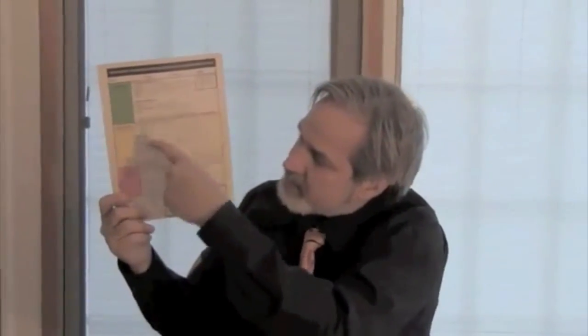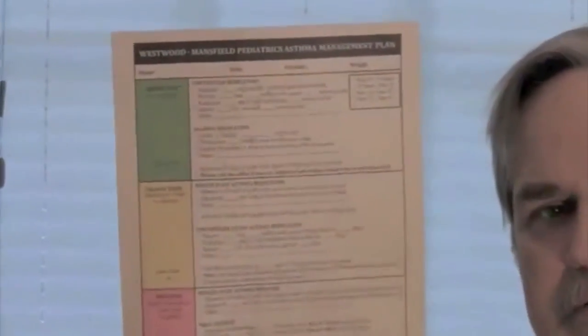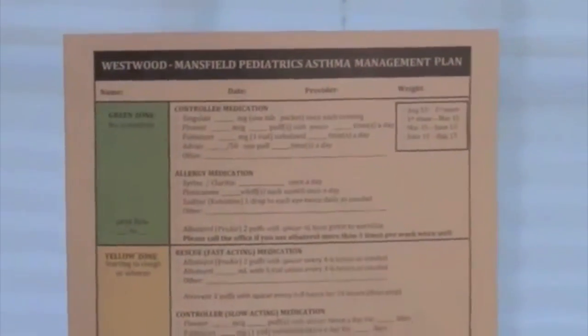So let's go back to the asthma plan. So here, as you can see in the asthma plan, are all the spaces to fill in allergy medicines and asthma medicines as well. Typically, the vast majority of the time, people can manage this at home.